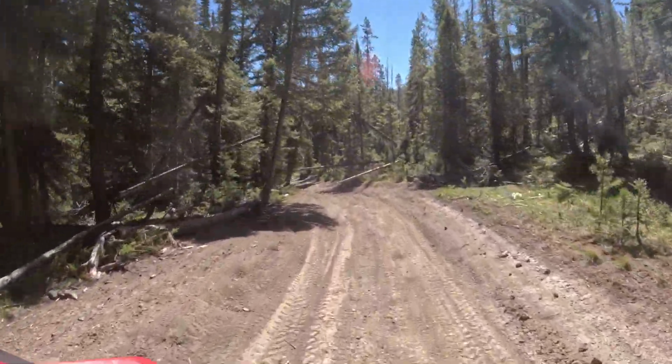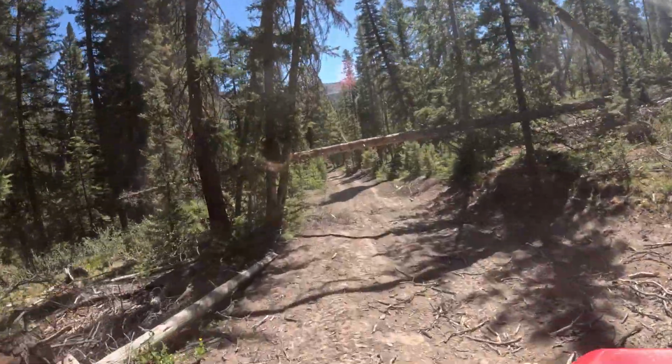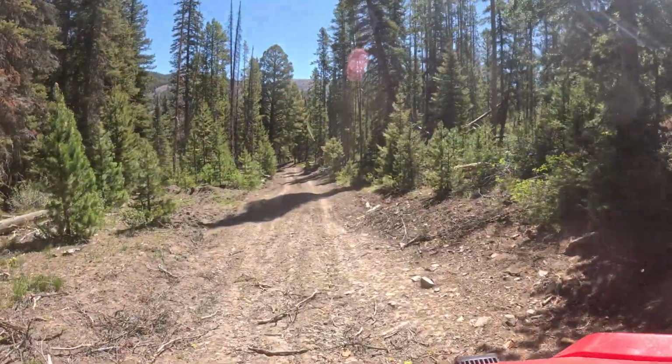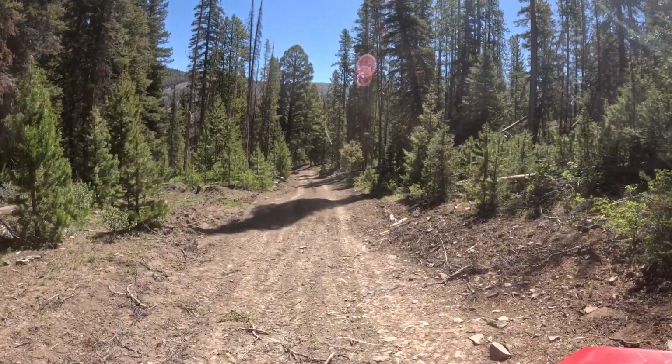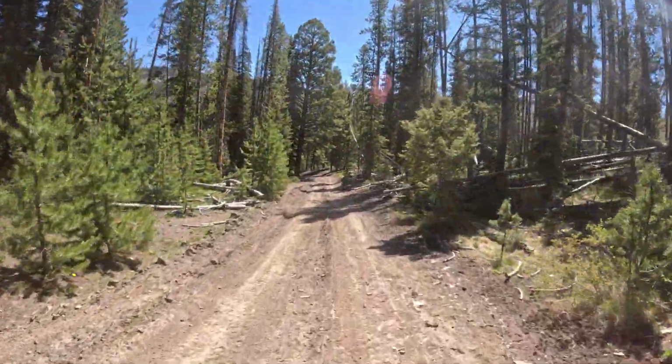About here's when we remembered that we did not put the chainsaw in the side by side, and we mostly made it. We scraped the top a little bit, but we did make it underneath. It looks like that's what everyone else was doing too.